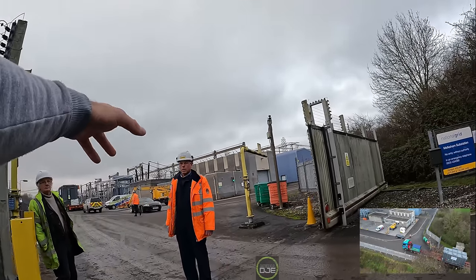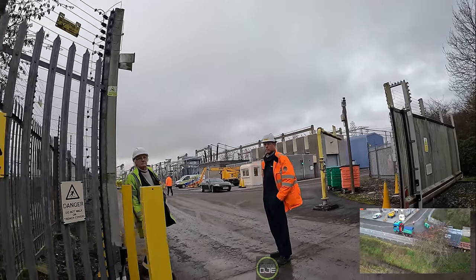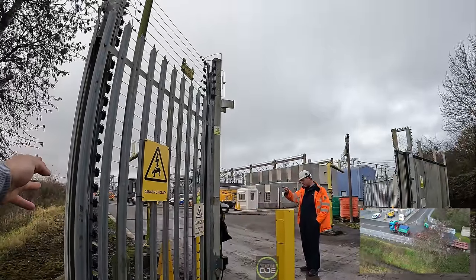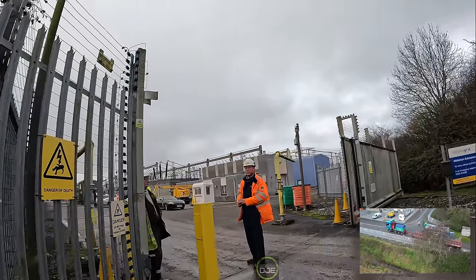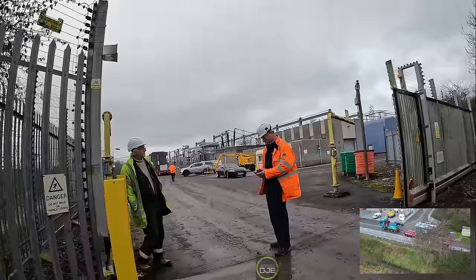So I'm not going to go over that way because you've got all your power over there. I'm probably going to stay in line with this fence. Yeah, if you stay that side of the fence, that's fine. Obviously, if that goes further down, I think your crane's further down, isn't it? It is.